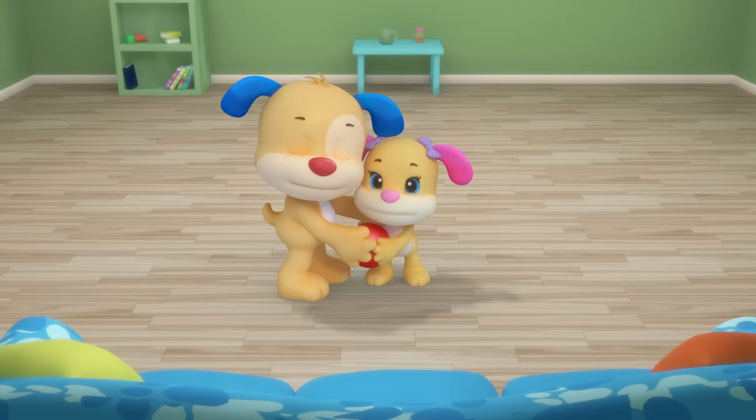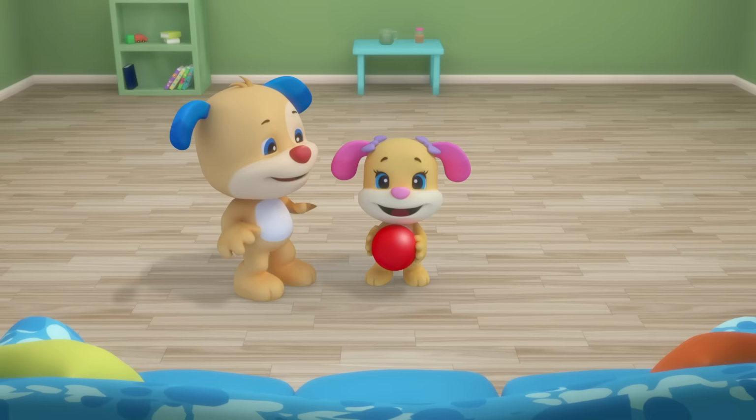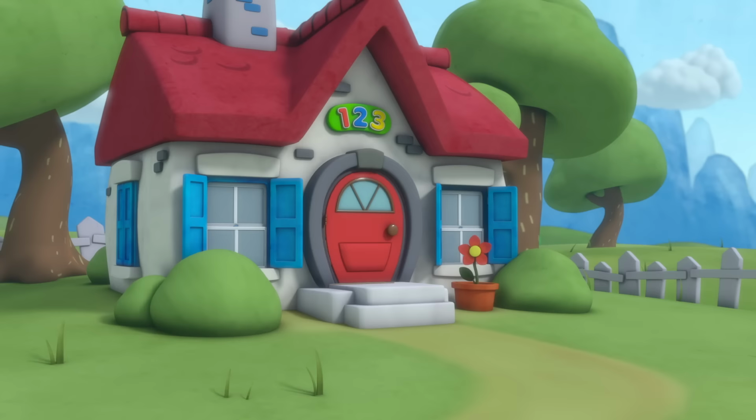If you're excited and you know it, jump around. If you're excited and you know it, and you really want to show it, if you're excited and you know it, jump around.